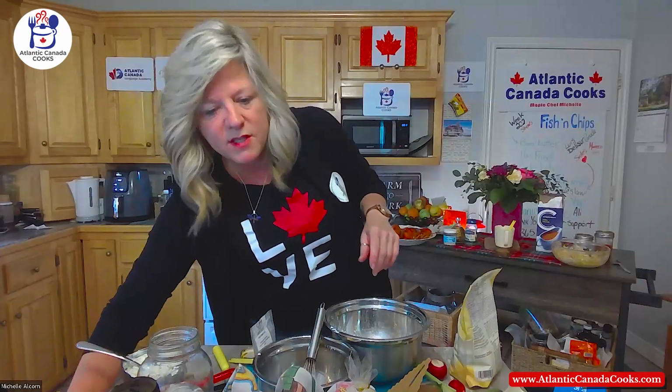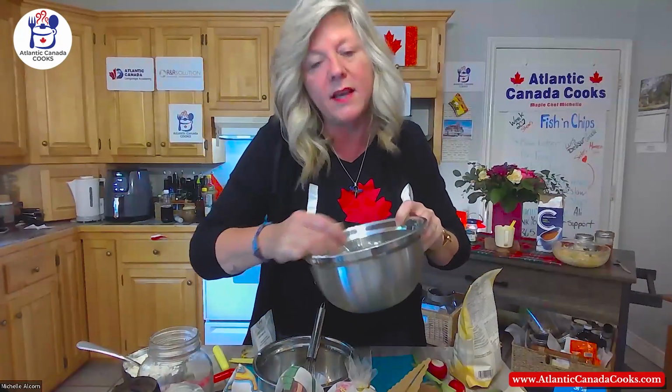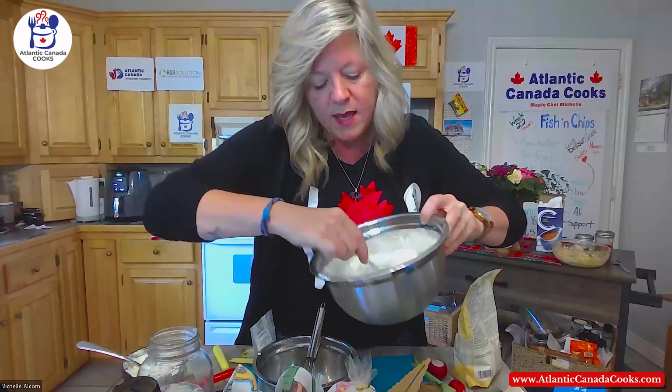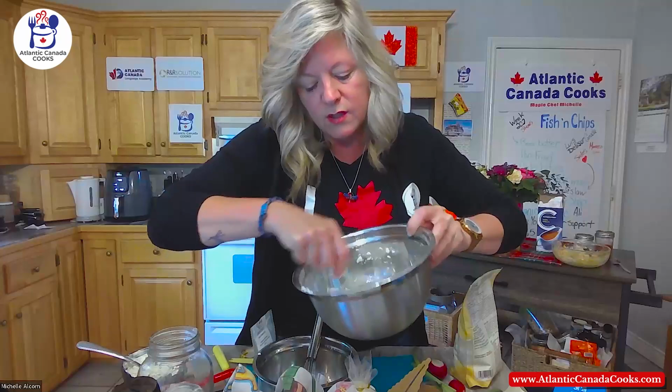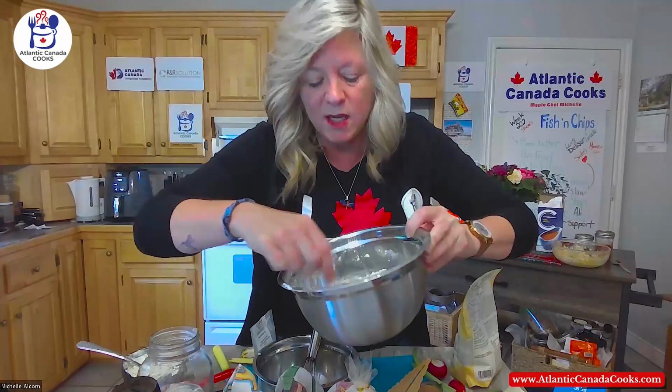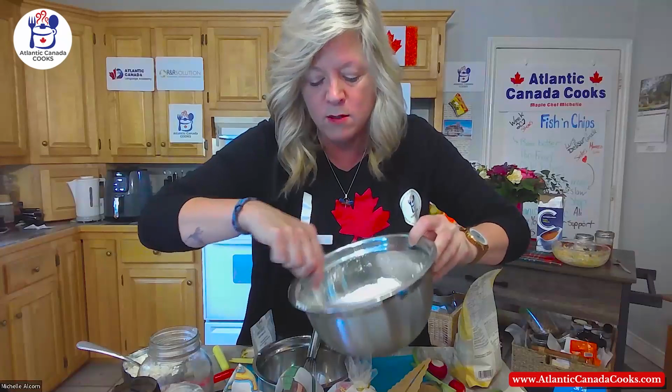So as we did before, we want to stir this up and make sure that this gets well mixed because we've got the baking powder or soda in there and that salt. And if you don't mix your dry ingredients, chances are your batter's not going to turn out well.